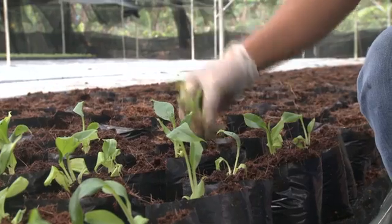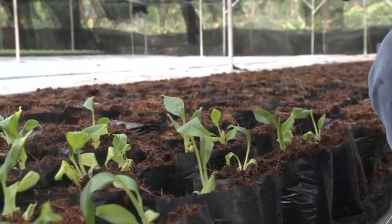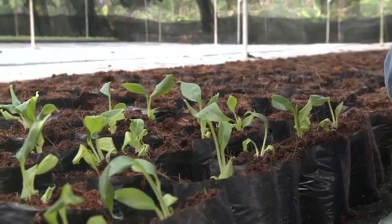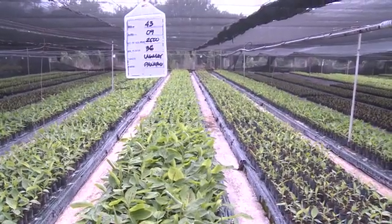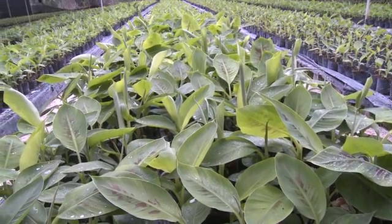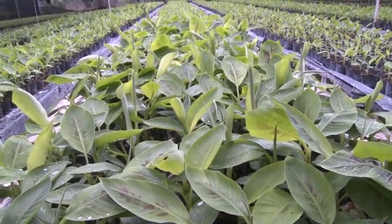This growing medium has been recycled from the Dole Stanfilco coconut plantations. In the nursery, they are grown for a further 8 weeks and are then ready to plant in the fields. On average, from the first sucker to field planting, the process takes 40 weeks.